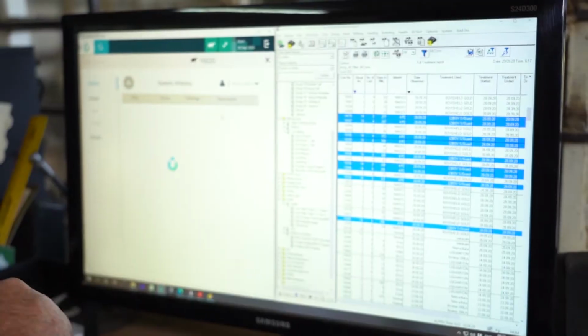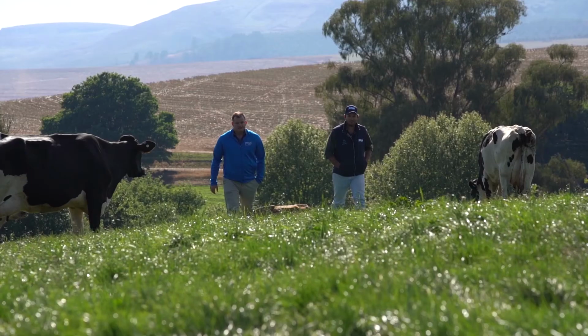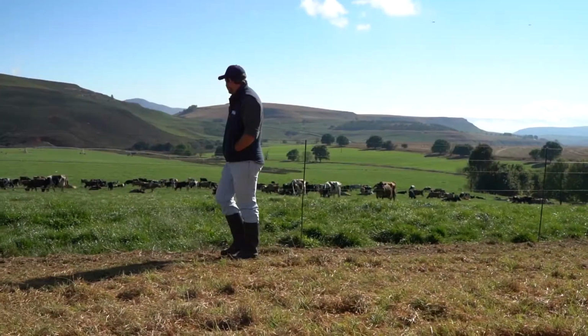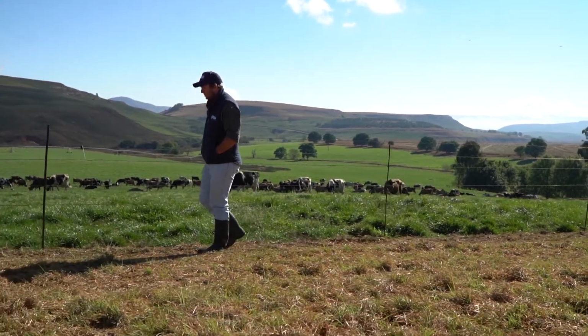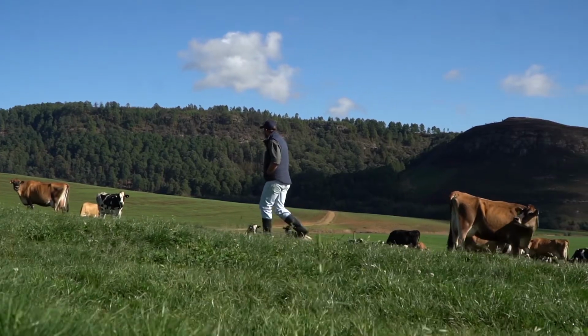There's some very useful reports as well on the eSense system. For example, we get the possible abortions, anestrus cows, cystic cows and irregular heats, which all come into play on our bi-monthly vet runs. So having the SenseHub, obviously, you're able to improve on your time management and concentrate on the cows that need the attention, which in turn leads to a better financial position. You're able to spend the money where it's needed. You're not treating the whole herd because just a few cows need the attention.